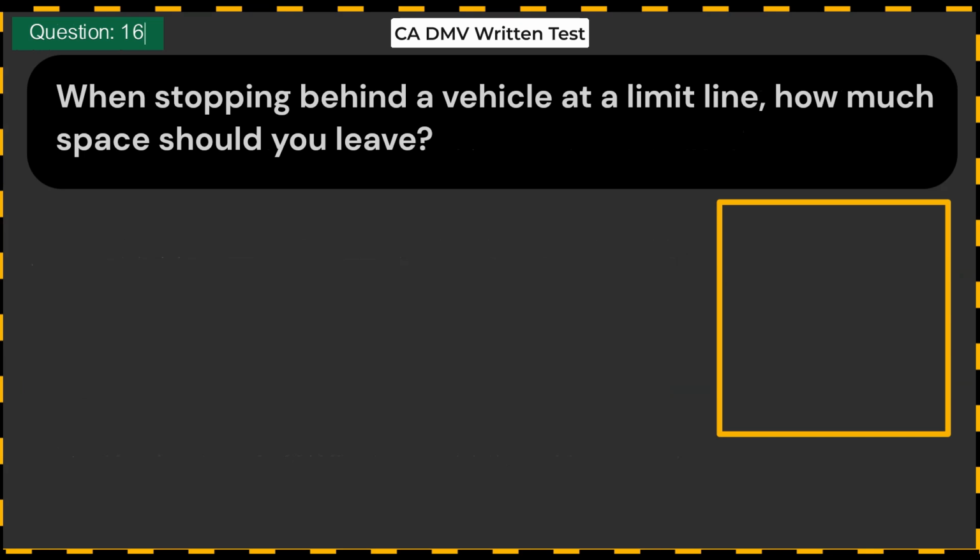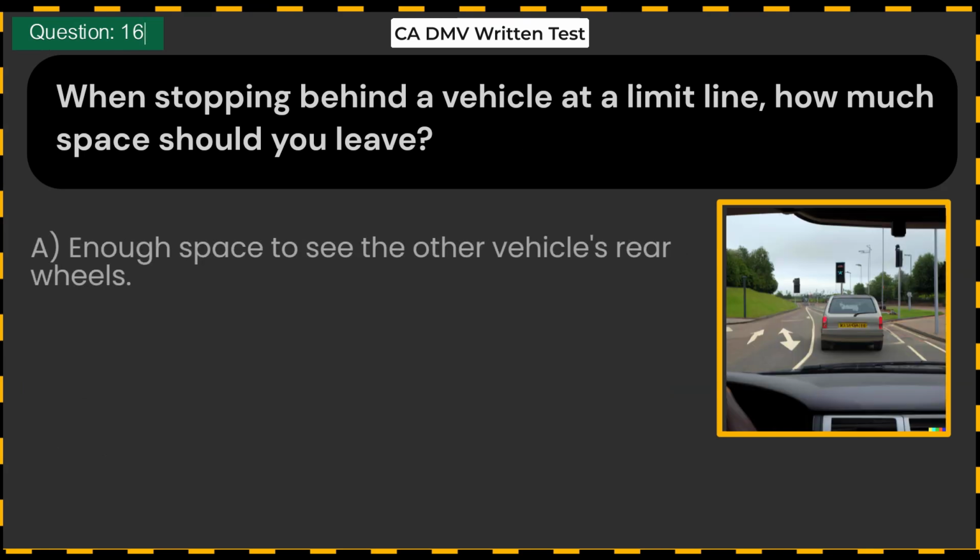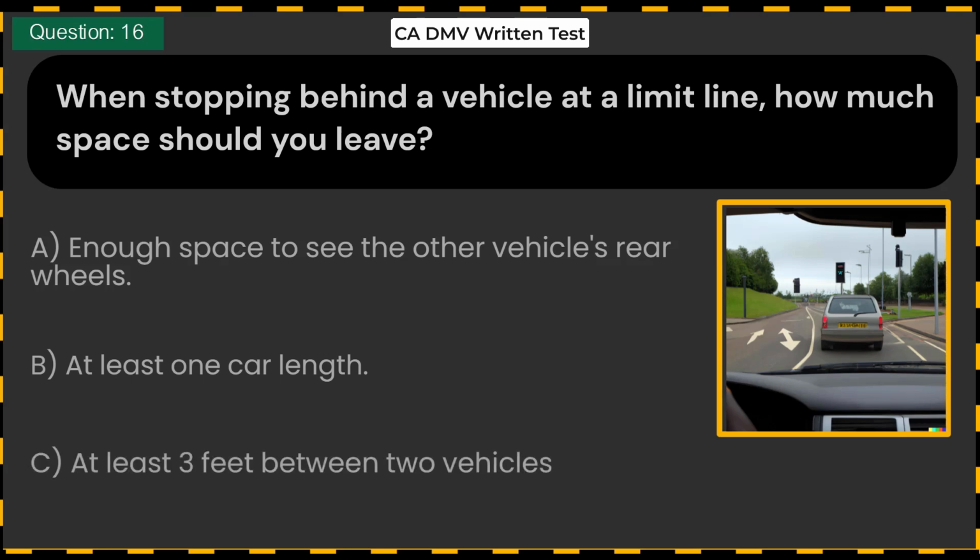When stopping behind a vehicle at a limit line, how much space should you leave? A, enough space to see the other vehicle's rear wheels. B, at least one car length. C, at least 3 feet between two vehicles. Answer, A, enough space to see the other vehicle's rear wheels.